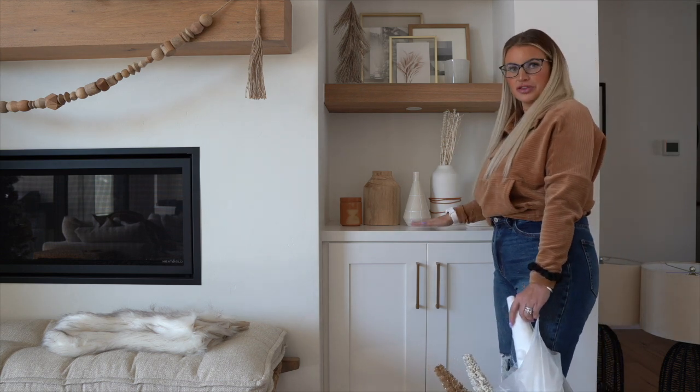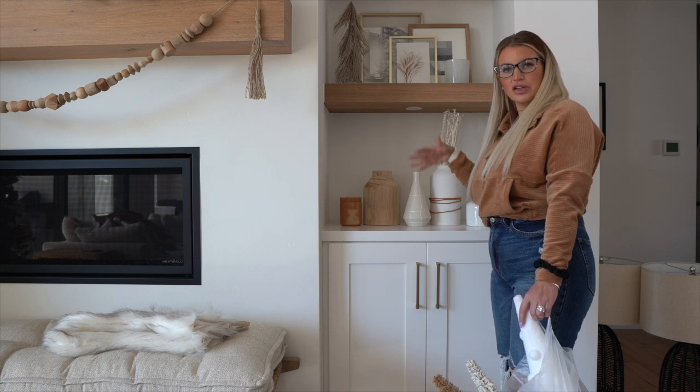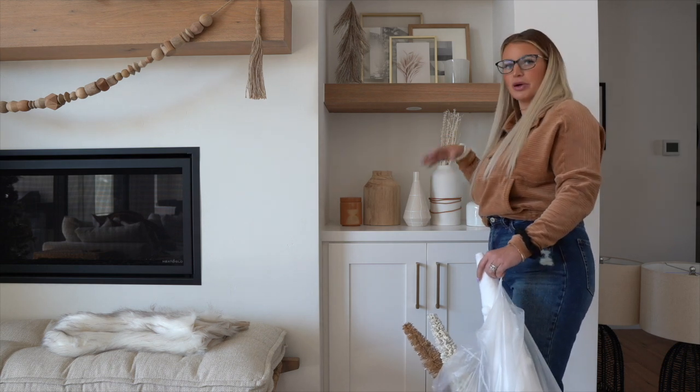So again, what I'm gonna do for Christmas stuff now is take all this off and do the same type of look, but with Christmas trees.